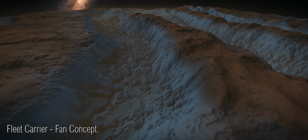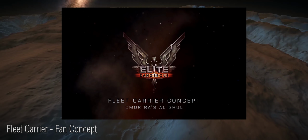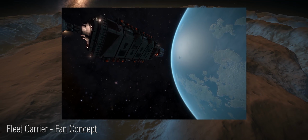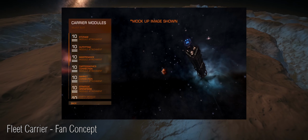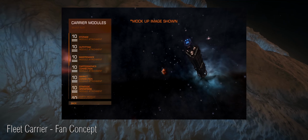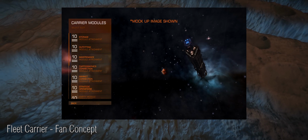Now Frontier are currently discussing feedback on squadrons, which will shortly be leading into the subject of fleet carriers, and this is a topic that Gringador has been thinking about in great detail, and you can see everything in this rather excellent fleet carrier concept video. So yes, it's true that at the moment we know absolutely nothing about carriers. If just half of what Gringador suggests or envisions in this video actually comes to pass, then there will be a lot of very happy players out there.